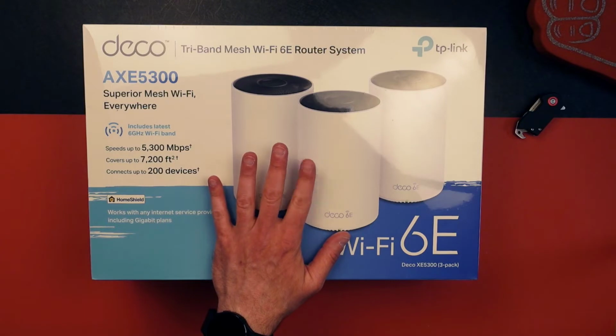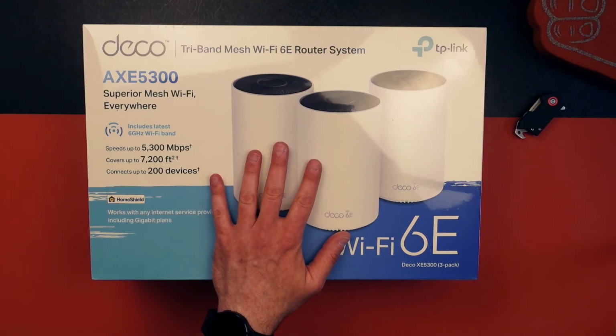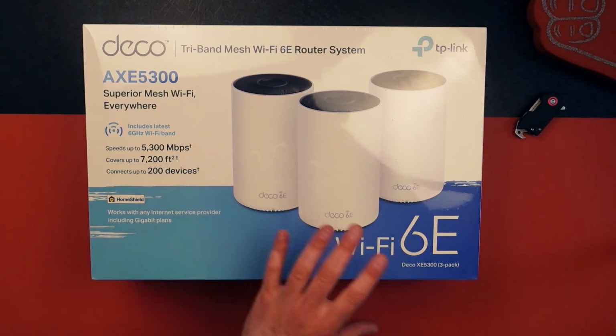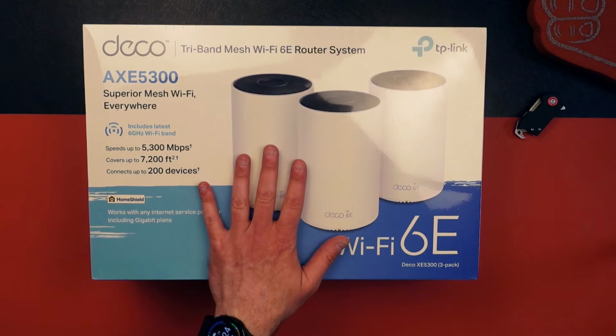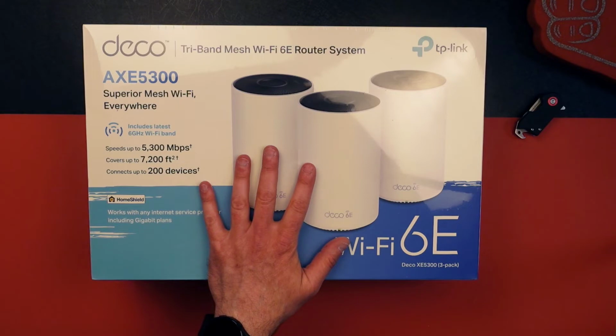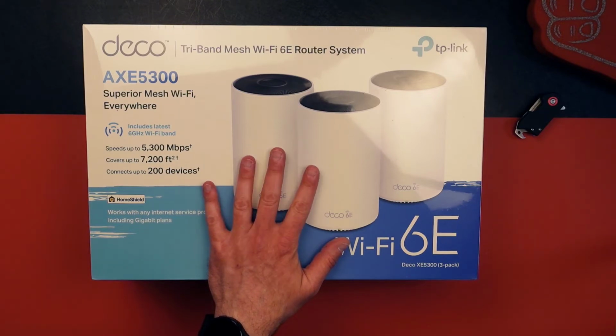It says it uses AI-driven mesh. So it's a self-learning software to help you know where you are in the house and how the device will connect to it. Like I said, I have the Deco M5, which is quite a bit older than this one, and when I initially set it up, there were some issues of connecting, but they are great. TP-Link is great at sending out firmware updates, and I've had nothing but great success with that product.